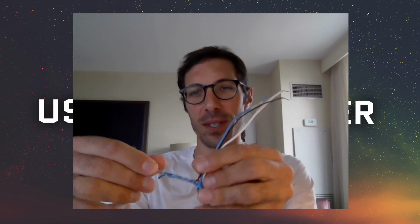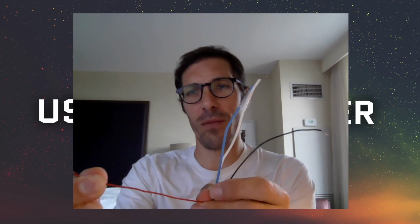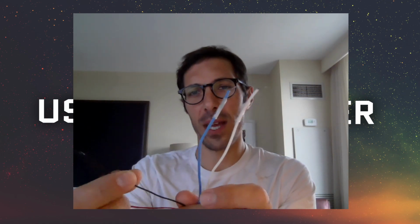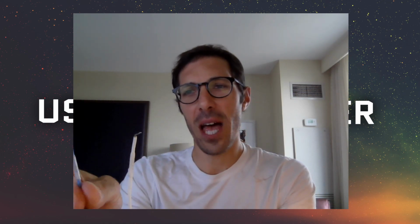As you can see, it's got shielding. The shielding is grounded to the system at one point, kind of like a bonding wire. You have your 12 volt plus and your ground, as a red and a black wire. Those are fused at the power point, if you noted that. And you have a CAN high and a CAN low. In this case, the CAN high is white and the CAN low is blue.